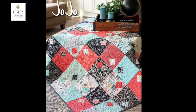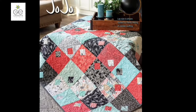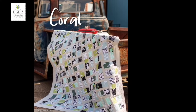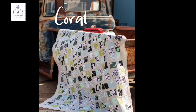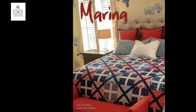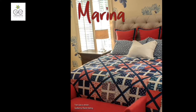Then we have JoJo. JoJo would be perfect for this. JoJo finishes at 8.5 inches square. So many panel blocks would work for that one. So now we're on to the Stripology Mixology, and this is Coral, and that's an 8-inch block. Perfect, just like Emma. It might look weird to you to think of it because of the background, but I think it would be really great to use. Then next up is Marina, a bit bigger block. So these are 10.5 inch finished. So you could totally even take out block A and just use the diagonal blocks and then panels and all the rest. So then we have Rocky Road.